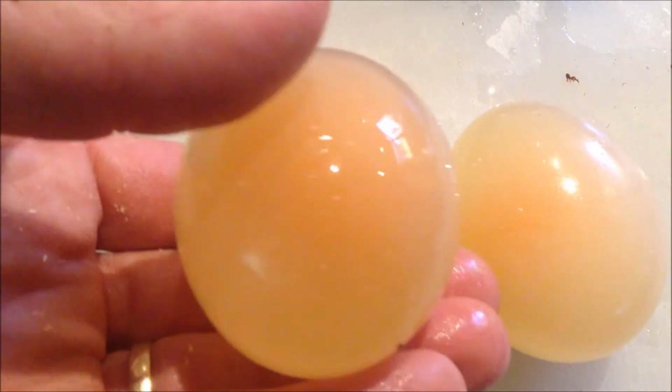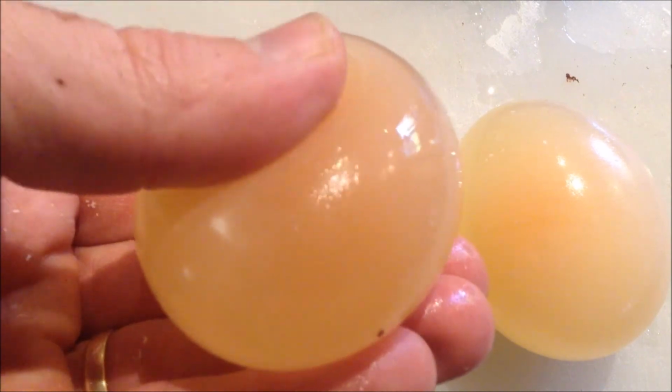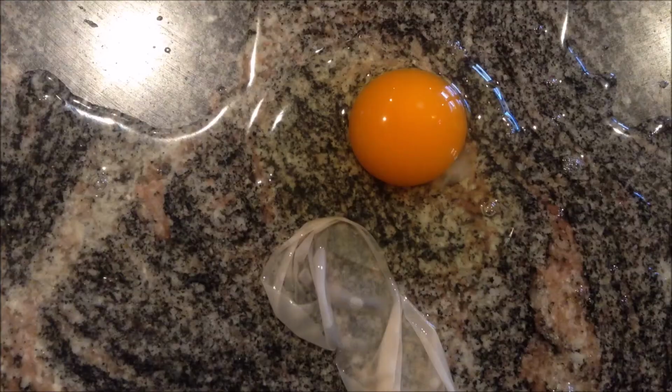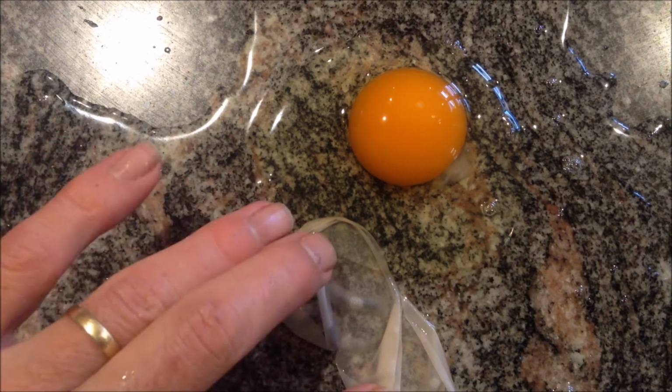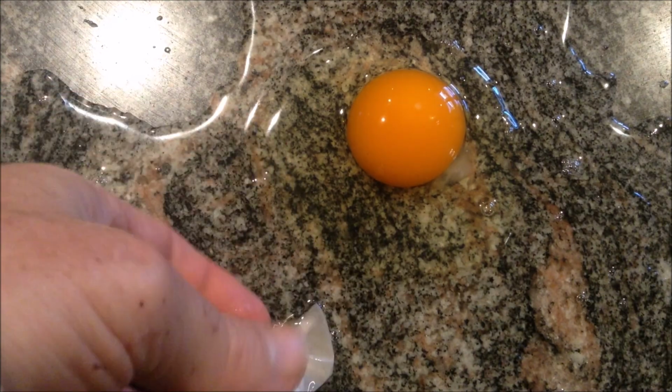So one of these membranes is quite soft, as you can see there. If I press it there, it really is quite soft and still quite strong. So I tried bouncing this one and it bounced for a while, but eventually gave way. So there's the membrane of the egg.